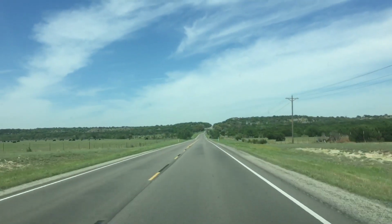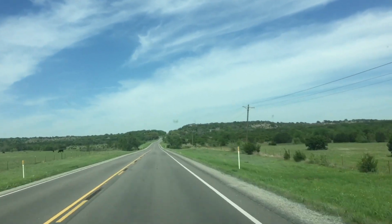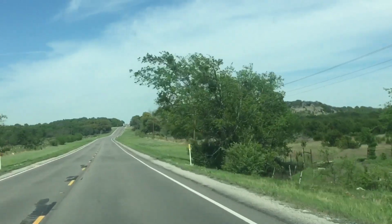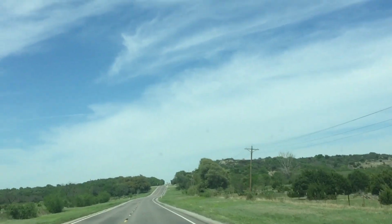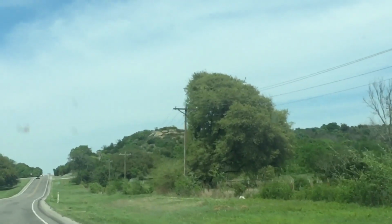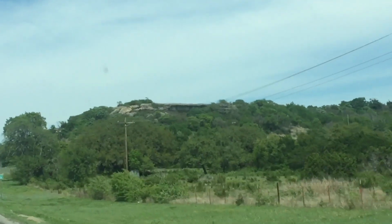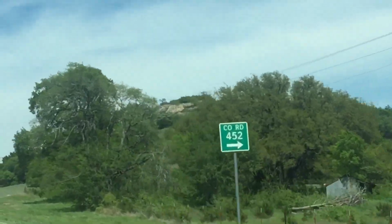Alright, so I'm headed north now. Earlier I was headed south, but this is actually the split that I've been looking for. I would say I'm probably 20 minutes south of Dinosaur Valley State Park. And you can see this butte right here. Well, maybe you can't. See that whole top of that butte that's flat? It's just all rock, solid rock. And there's many layers below it. So this has all kinds of fossils in it.